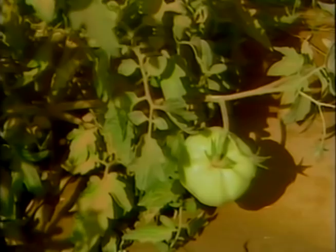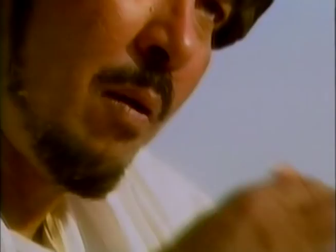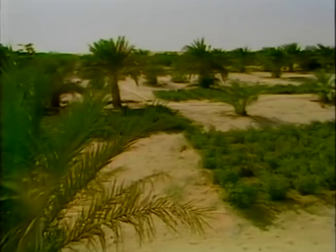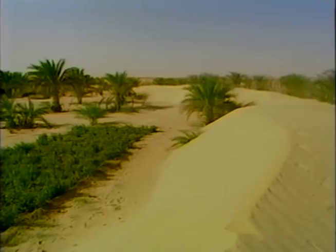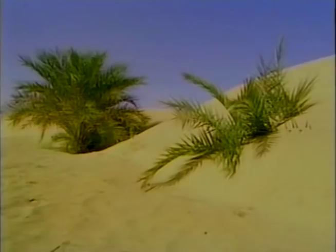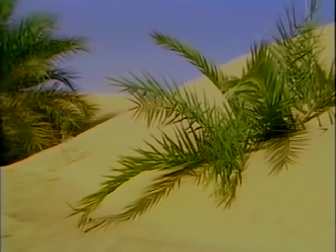But the dwindling supply of water cannot hold back the force of the desert. The wind blows relentlessly, and sand continually invades the garden area. Date palm trees were planted to protect the farm from the surrounding desert. Today, they're losing the battle.